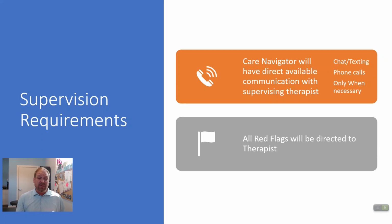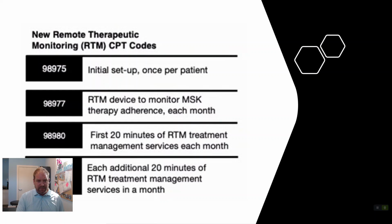Now, the supervision requirements. Medicare specifically created these rules, and the care navigator or the off-site remote provider has to be available for direct communication with the supervising therapist. That can be through chatting, texting, phone calls, and it really only needs to be when necessary. So think of red flags being directed to the supervising therapist.